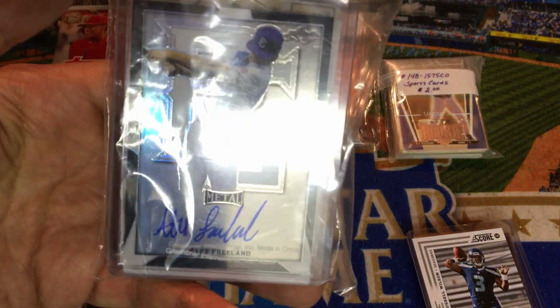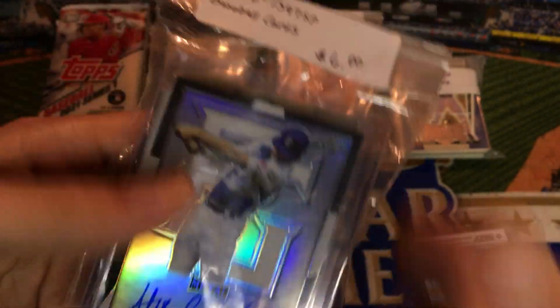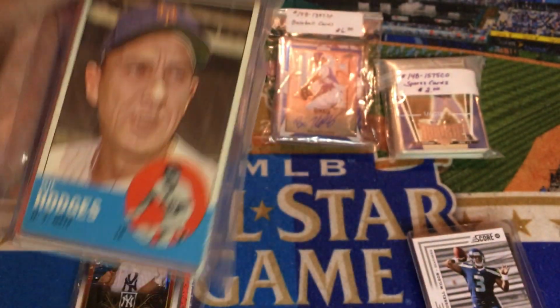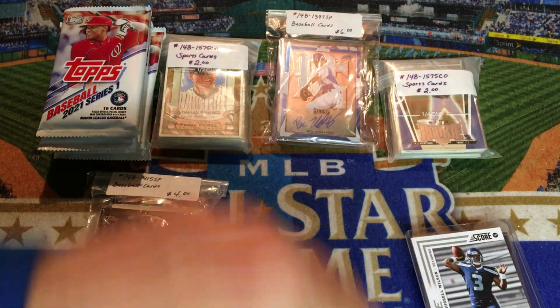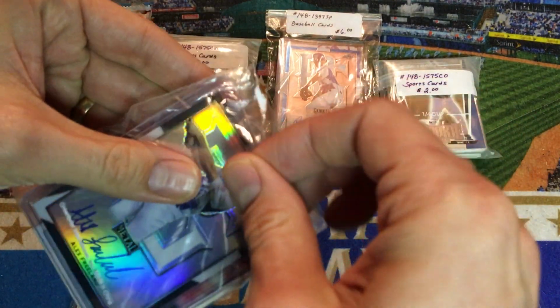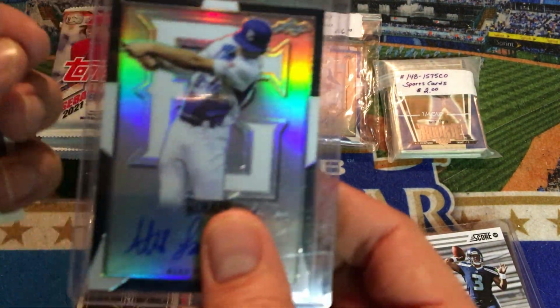This one's $6. I purchased it mainly for this autograph of Alex Freeland. I kind of like the autographs here, this Leaf Perfect Game. We have this Gil Hodges vintage card from the New York Mets as a first baseman on the back. I'm expecting just nothing but junk wax in the middle, so I'll fly through all this stuff. I'll pick up the pace because I'm sure the baseball will be very similar to the football ones.